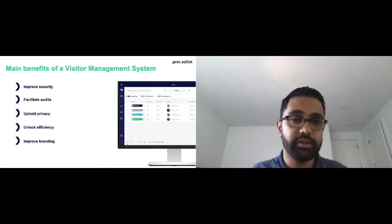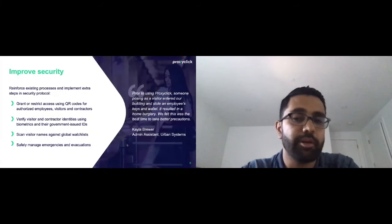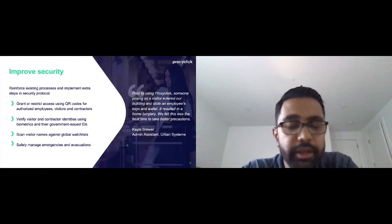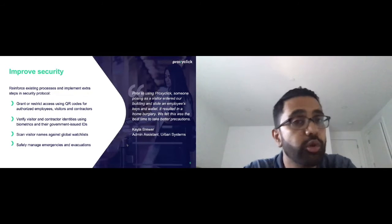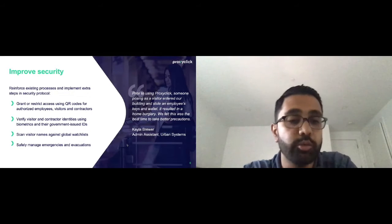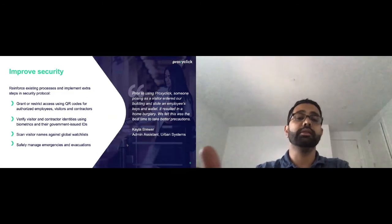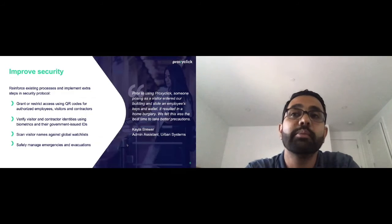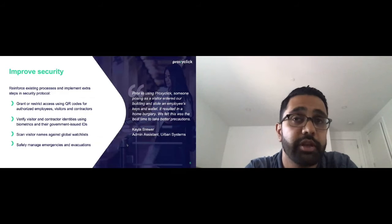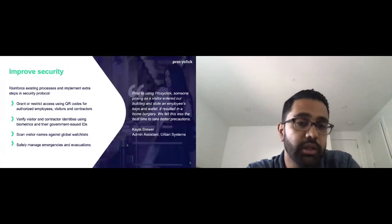So let's dive into these, right? The first one, on security, is really, there's a couple of key capabilities that we've had and that we're investing in. From being able to pre-register, to obtain QR codes that integrate nicely with the access control at your turnstile, to being able to scan against watch lists and prevent bad actors from getting in, but more and more in today's day and age, actually preventing people that may have an above normal temp scan or people that may have answered a COVID survey in a certain way. We bucket all that into security and say we can help you improve the security of your locations.